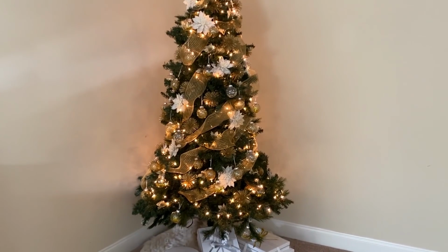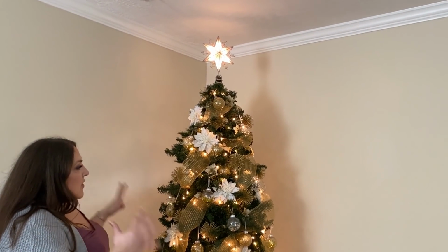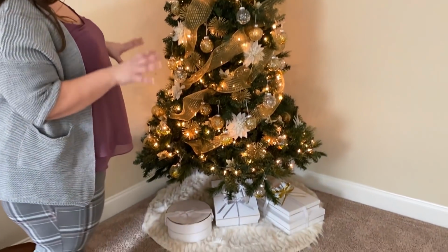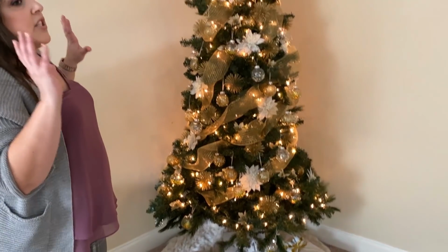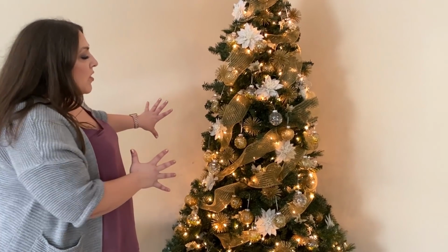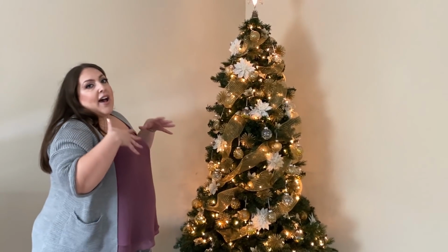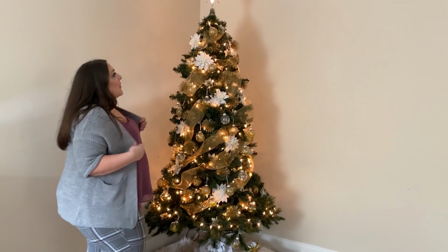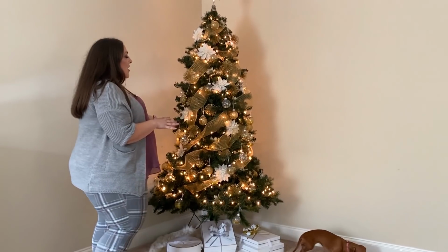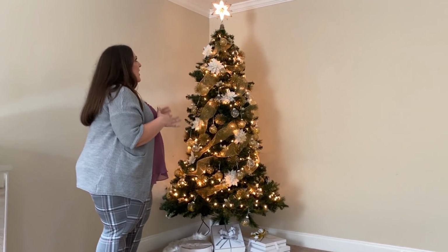And then over here you have my tree. This was my original tree that we used to have in the living room. As you guys can see, it definitely would be too big for my current living room. But it is perfect in my bedroom. I do have a really large bedroom, so putting it in this corner, it's completely out of the way, but it also allows me to have the Christmas spirit in my bedroom. And I just love, love, love having a Christmas tree in my room. I didn't know how much I was gonna enjoy it until I put it up.